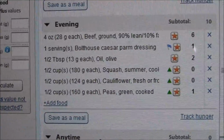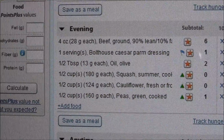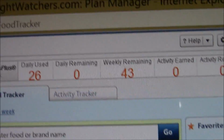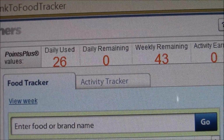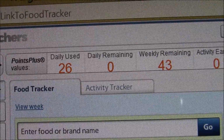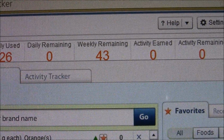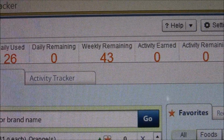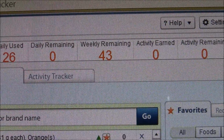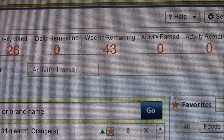And no desserts, nothing after I'm done with that great big meal. And trust me, it's the salad that helps me, because I'm a little piggy at the end of the day too. So what does this all equal? It equals 26 points. Perfect. I like it like that. As you can see, remaining 0. Weekly remaining 43. That's because I have the great big steak dinner with a treat after it on Saturday, which is my kickoff day for the week.